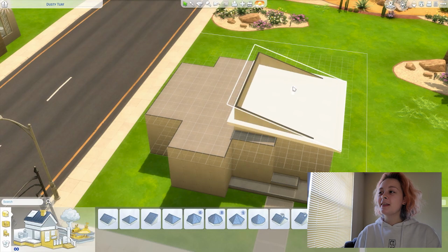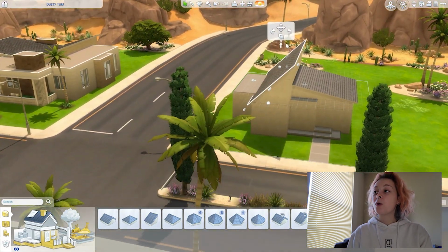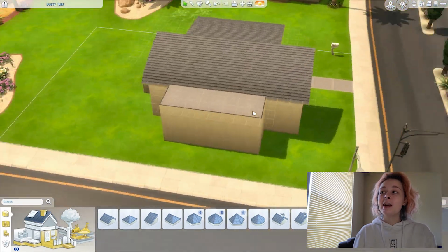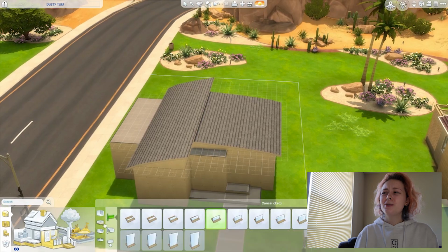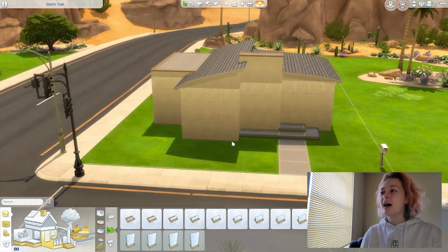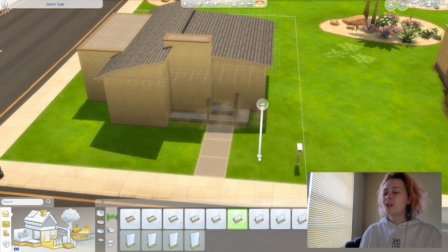I didn't assign this lot the university housing trait or lot type because I wanted them to be able to have an oven. Personally, I think it's a little silly that they can't have an oven. I understand not having ovens in the dorm room, but to not allow ovens in off-campus university housing feels a little silly to me. So I didn't label it as that.